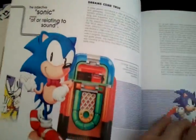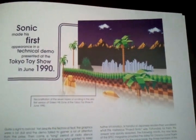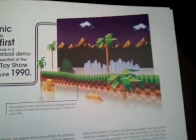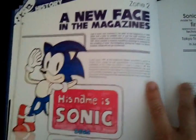More promo art and so on, and talking about Project Dreams, the music of Sonic. Skipping on a bit. Oh, there's a very early tech demo where they're talking about multi-layer parallax scrolling. His name is Sonic, one of the first appearances of Sonic in a magazine.